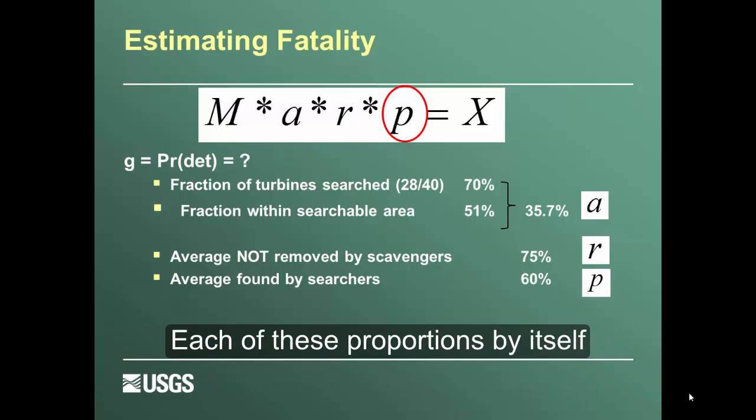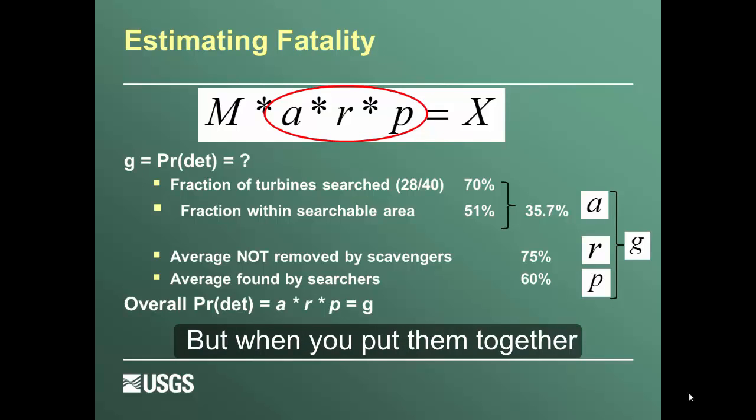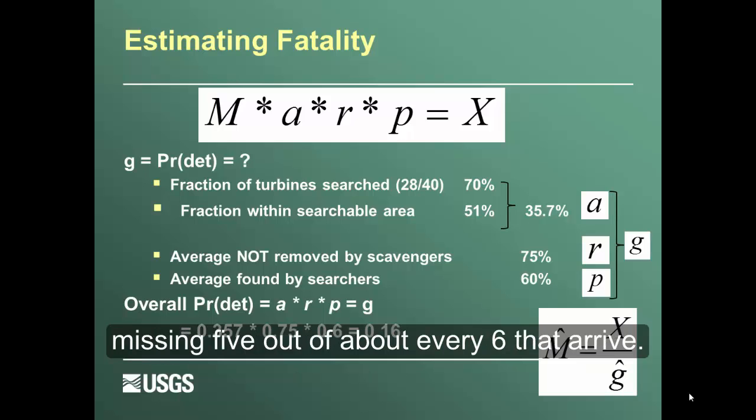Each of these proportions by itself doesn't seem particularly small, but when you put them together, it results in an overall probability of about 0.16. That's the same as finding about 1 in every 6 carcasses that arrive, or from another perspective, missing 5 out of every 6 that arrive.